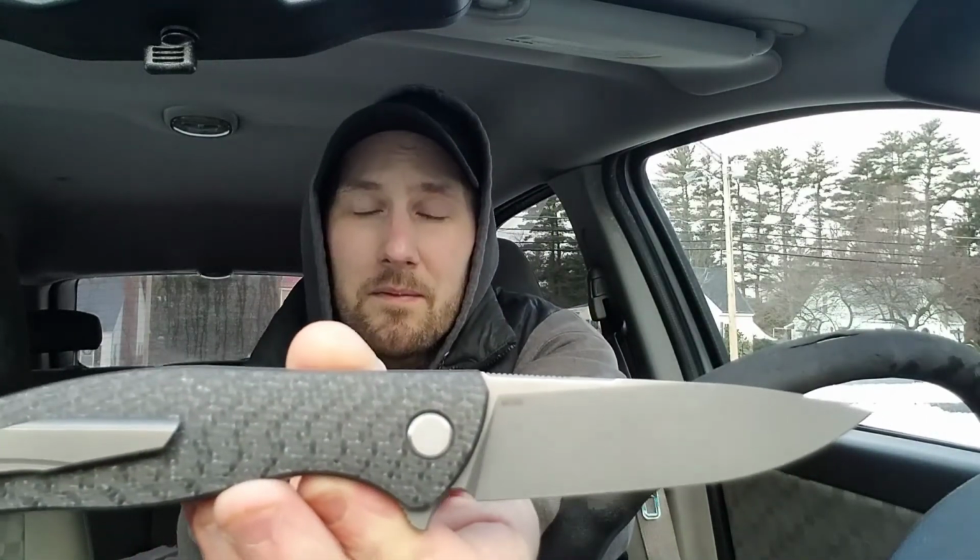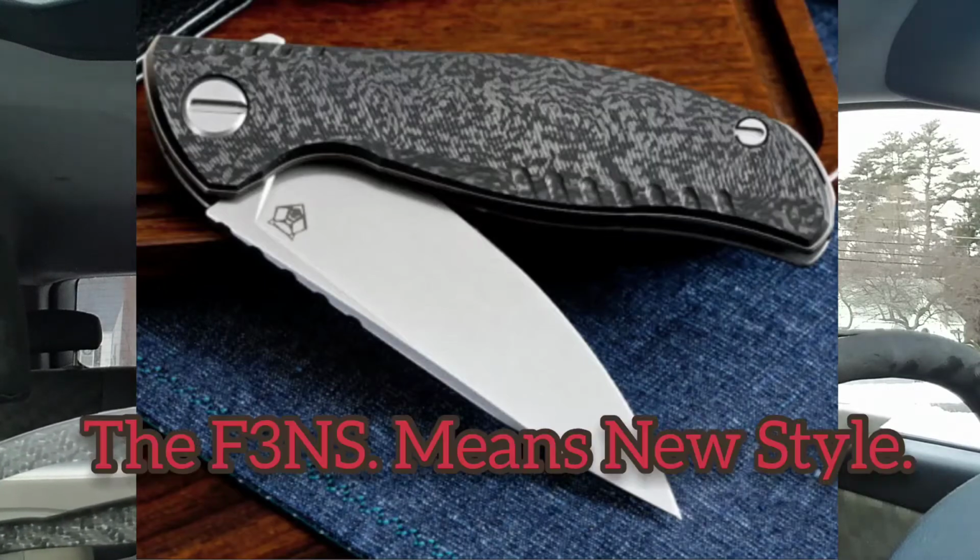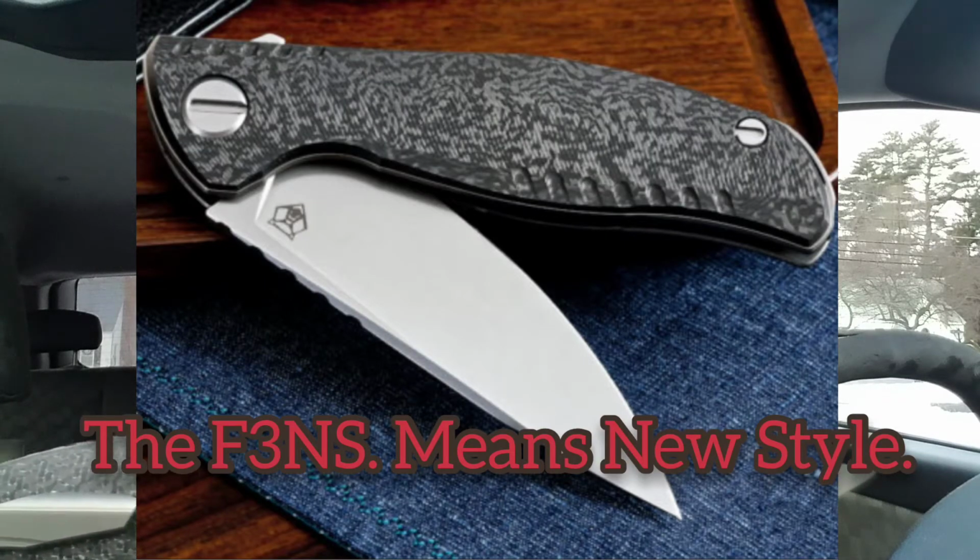This is a production Shirogorov. Now, there are so many different lines to the Shiros that I am not even going to try to explain to you guys, because I honestly don't even know maybe a quarter of them. But there's an F3, there's an F3R, which is this one, and then there's an F3NS. Now, the R stands for refined. What makes this knife refined is the normal F3 will not have a backspacer like this one has.